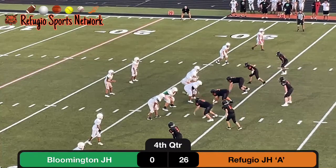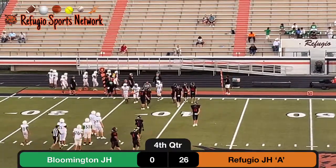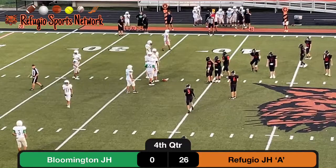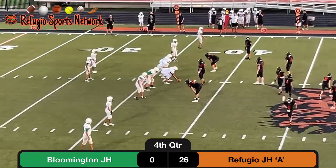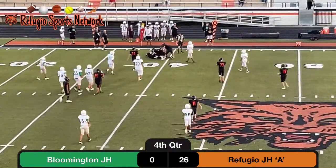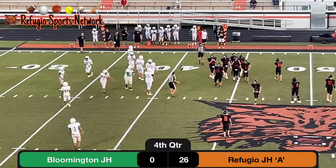All right, 4 receivers set, 1 back. Quarterback throws off to his left. It's going to be caught. He's going to go down at about the 37-yard line. Brings up about 2nd and 6. Quarterback looking, throws off to his left. Caught about the 40-yard line. He's met immediately by a Refugio Bobcat. 40 seconds left to play here in the fourth. 3rd down and about 2.